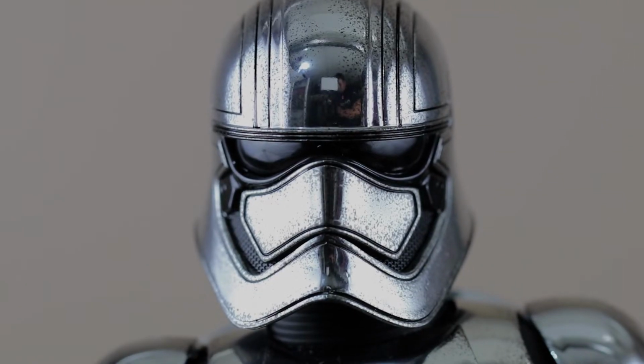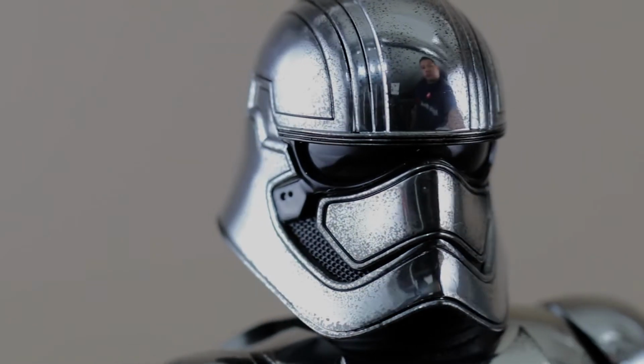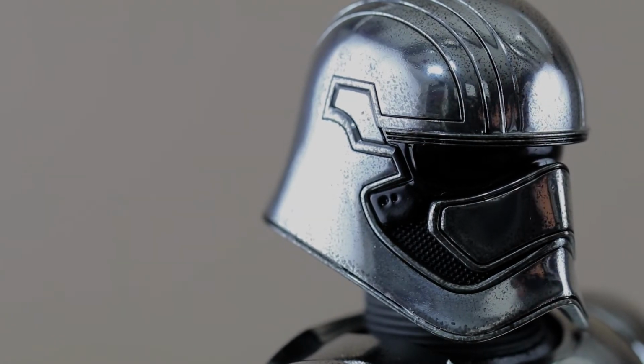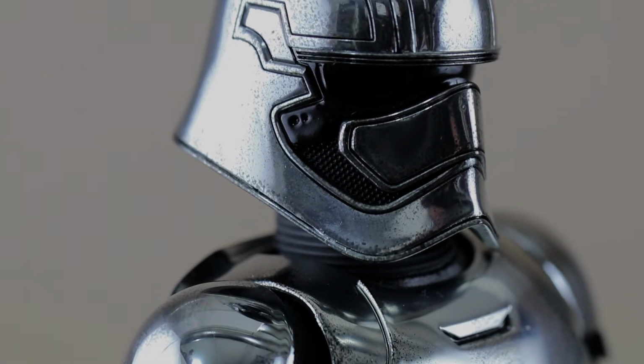The head sculpt right here, it's a regular stormtrooper again. You can see some black speckles on the helmet, and you can see me there too. It looks good, it looks like a regular stormtrooper, like I said, but I guess it all depends too.